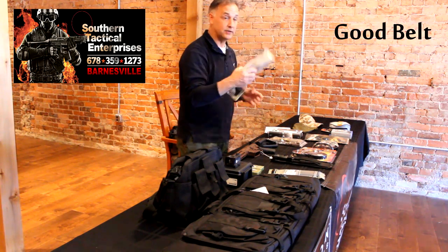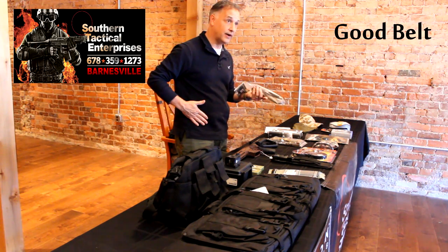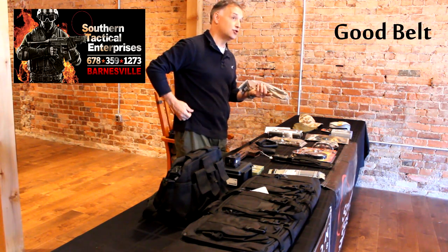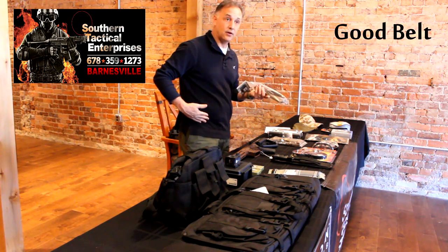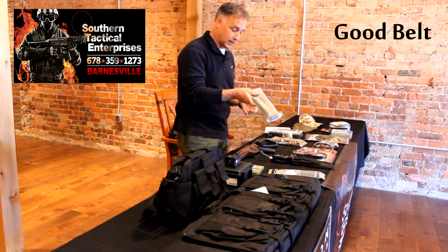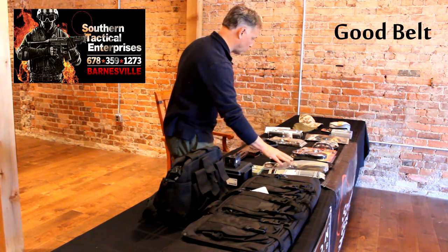And a good belt, of course I mentioned that, but having a good sturdy belt, you should have one for your concealed carry already. You really should. This is your platform. This is really important. Any kind of gear you're going to put on here, you need to have a good sturdy belt. This Condor belt's excellent. An instructor belt, it's just a good choice.